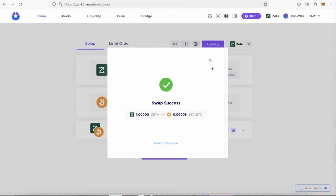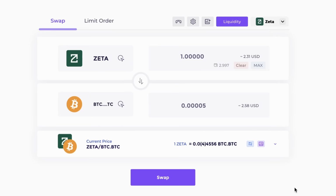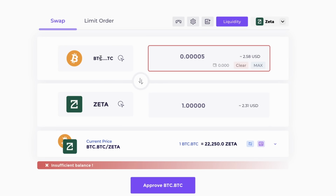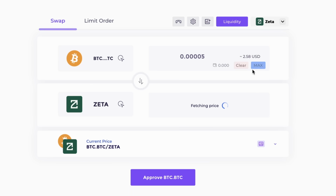So the swap was successful. Now, what I'm going to do next is to swap. I'm going to change this. So I have BTC above. Click on maximum. I'm going to swap the BTC for BNB. So I'll change this to BNB.